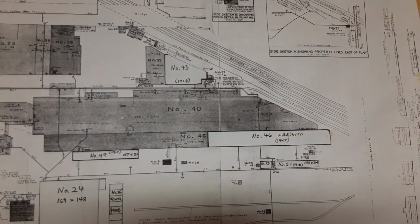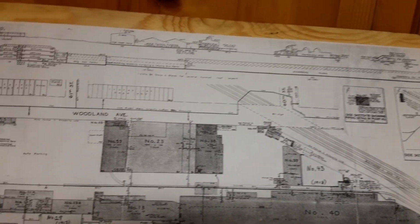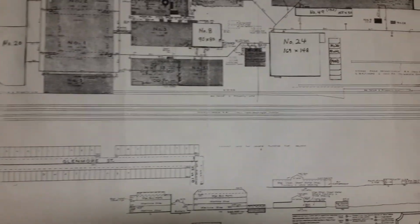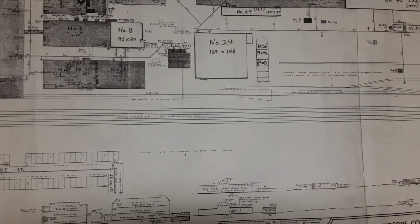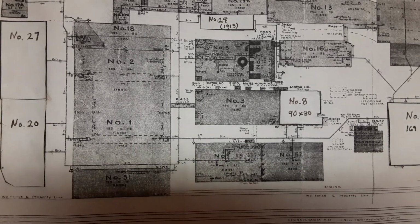At the top, we have the B&O railroad tracks going up underneath of Woodland Avenue. At the top, we have Woodland Avenue running along. And then 62nd Street runs down the left side. Pennsylvania Railroad tracks. Now, the buildings that were built originally are number 1, number 2, number 3, like that. These were where they built the trolley cars originally.